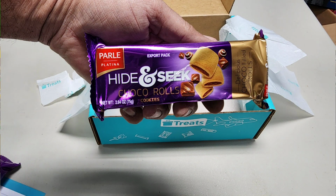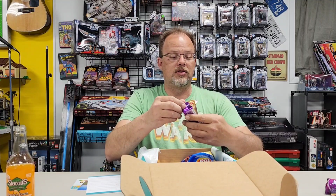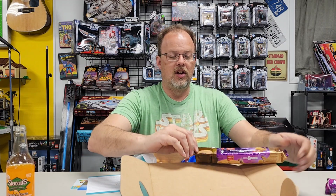Now let's try these Hide and Seek Choco Rolls. So obviously this is going to have chocolate in it. Nice and easy to open. And it even has a little slide drawer. Ooh, now these to me look kind of like a Fig Newton. But let's give it a taste. This I actually like a lot. It's kind of like having a chocolate chip cookie where it's cookie on the outside and then it's a soft, gooey chocolate. It's not a hard chocolate like I thought it would be, but it's not like the chocolate we would be used to here in the States. It's more of a dark chocolate filling, if that makes sense. But again, really, really good.